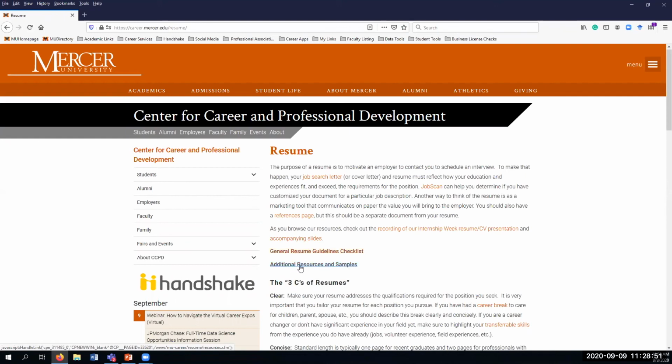Additionally, if you go to the additional resources and samples, we have a number of sample documents. So if you're one of those people who's like, gosh, I just don't know where to get started, take a look at one of the sample documents to get that ball rolling as you're developing and building that first resume.